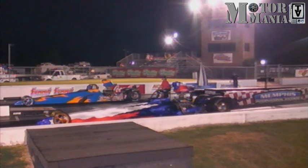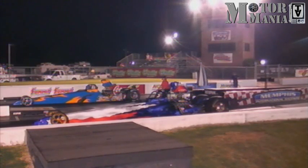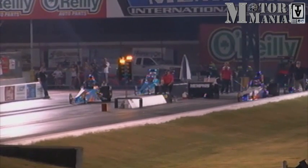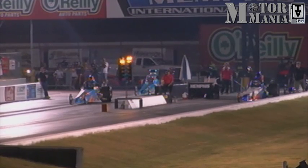Bobo's picked up wins in Muncie at the Million a couple of years ago, and then took home a win on Thursday at the Jegs U.S. Open at Bowling Green last year. Wynette closest to the camera.